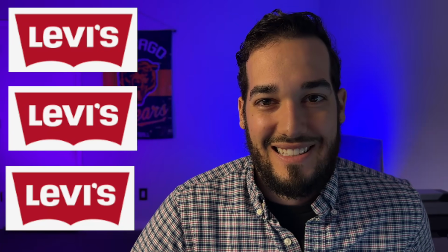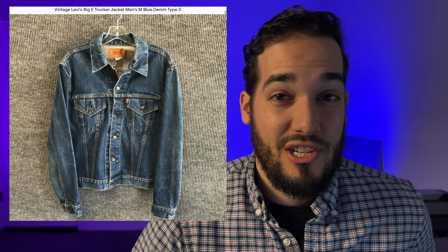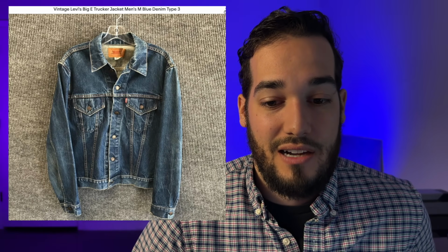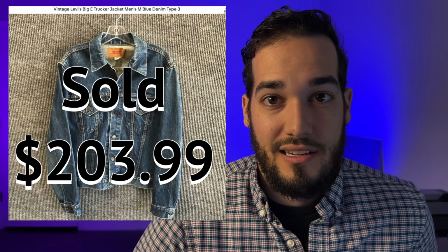Levi's. There's a lot of places we can start with Levi's. One, you guys have probably seen this in your thrift store, probably owned a pair yourself. This is the vintage Big E denim trucker jacket. With Levi's denim trucker jackets, they can range as low as $30 all the way up to well over $1,000. It all depends on the age, the style, the pocket. You can see on this one here, it has kind of a V under the pockets. That's going to be the type 3 jacket. It's not as valuable as some of the other ones. You're going to want the ones with the square pockets.